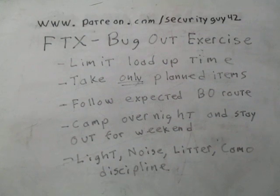Also remember your sanitation. Remember to properly dispose of your wastes, food waste and personal wastes.